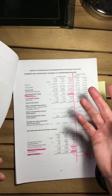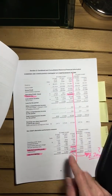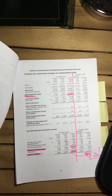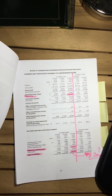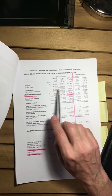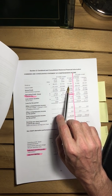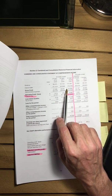Right, now we get on to the summarised historical financial information. I've drawn a line down there again to separate the full year figures and the audited figures. I mean, this is all pretty self-explanatory, really. You can see revenue growing very fast due to the rollout and the positive like-for-likes, but mainly the rollout. The gross profit there will include wages costs within cost of sales, because otherwise that would be a lot higher.